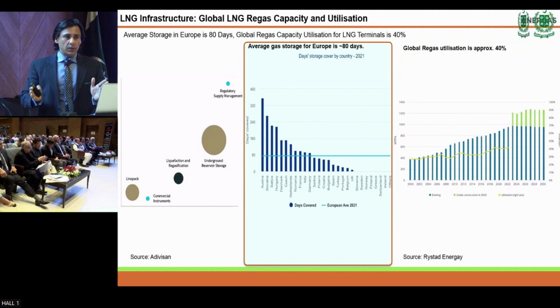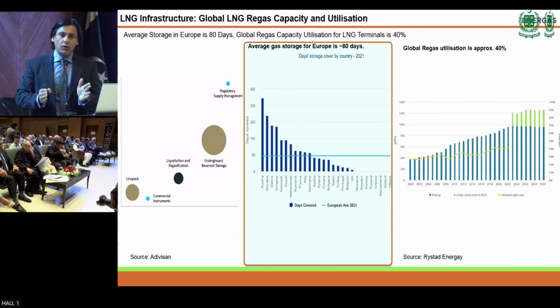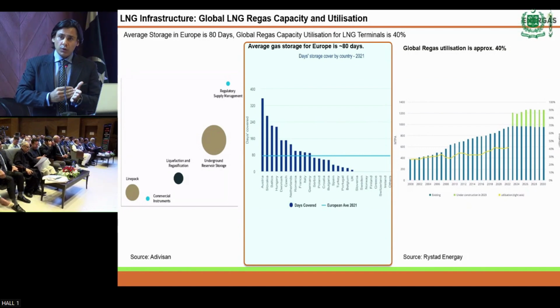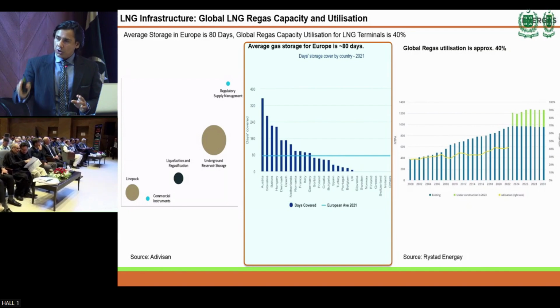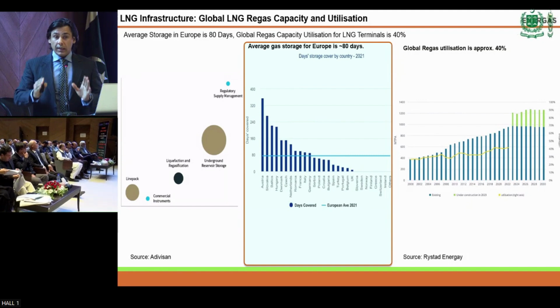To give you an example, the storage in the UK is roughly about 80 days. In Pakistan, our storage is less than 5 days because you've got two LNG terminals that have 6 cargoes coming in. So you have a forced send out of 5 days that you must ensure. If you don't have a line pack, if you don't have underground storage, then what is happening these days will happen. You'll have to shut down your production of gas fields. You'll have to be ready for take-or-pay damages, demurrages, and so on.